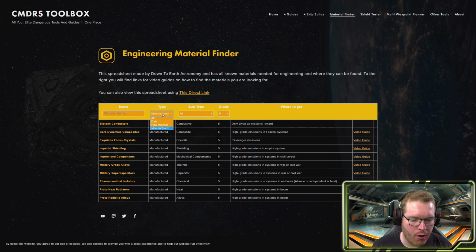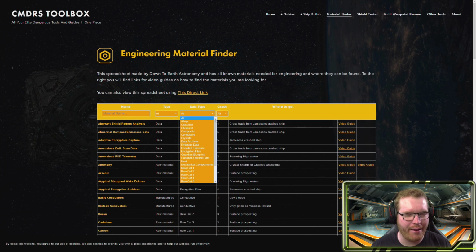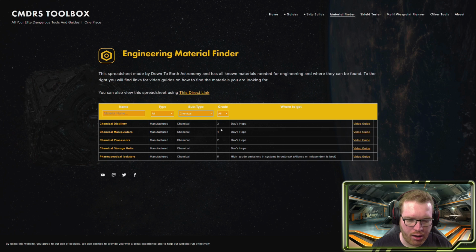There you go. Or maybe you're a little uncertain, what about chemical manipulators? How could I cross-trade those? What are the grade 5 version of it? Now, I know it's pharmaceutical isolators, but I could go in here and say, I know that's chemical. What's the grade 5 version? There we go. It's pharmaceutical isolators. And where do I get those? I get those from high grades.